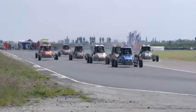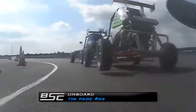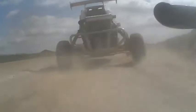There's the start. Jake's got off the line. He's in first place into the first turn, and we've got a nice onboard from Tim Page, currently in third place behind number 84 Tony Turner in second. Jake Swan out front again in the 110 machine.